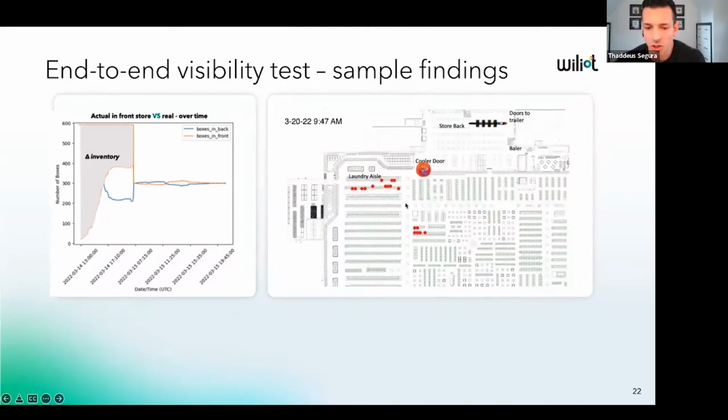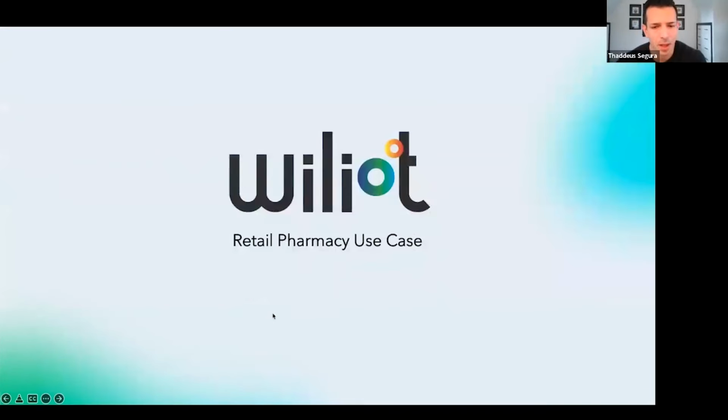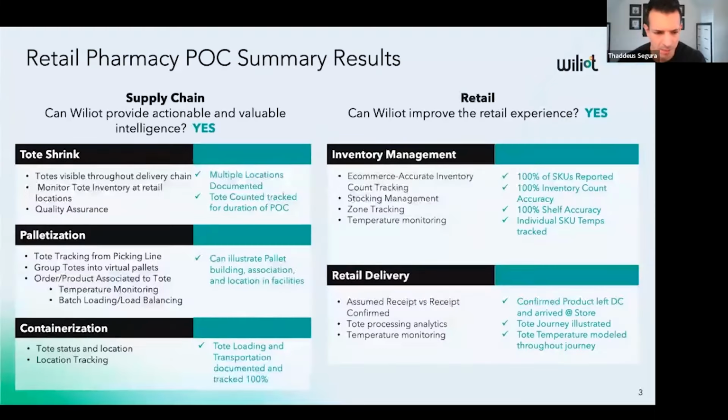As this infrastructure comes down in cost and as it's easier and easier to deploy, we'll have this in more and more places, and you'll start to see insights just like this all over, even if it wasn't what you were actively trying to track. So that's the example of a large retailer. Let's get into a pharmacy use case as well. And this will go in a little bit more depth into a couple of examples, and then we'll finish up.